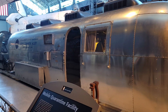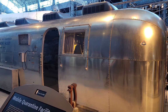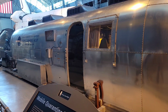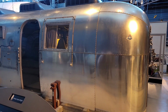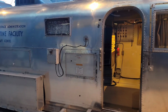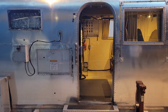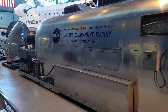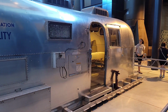And another view of the MQF. Apollo astronauts were required to stay in this for over 60 hours after returning, because of the fear of moon germs. Something we're probably going to have to reconsider when any astronauts come back from Mars. But fortunately, no moon germs. This thing was completely sealed and isolated, although I have to admit, I wouldn't regard this to be a completely safe and secure and sufficient system to protect Earth from the possibility of some sort of extraterrestrial plague. I'd prefer to have that on the Lunar Gateway.